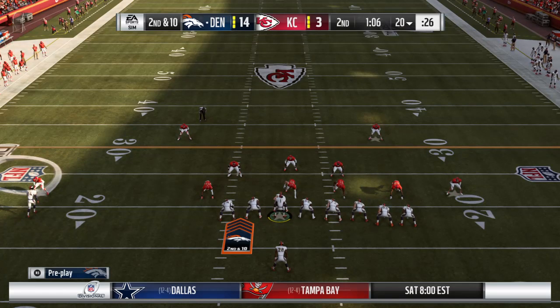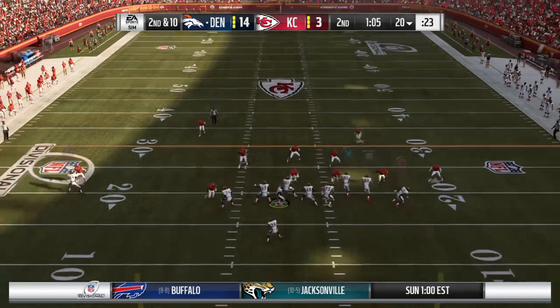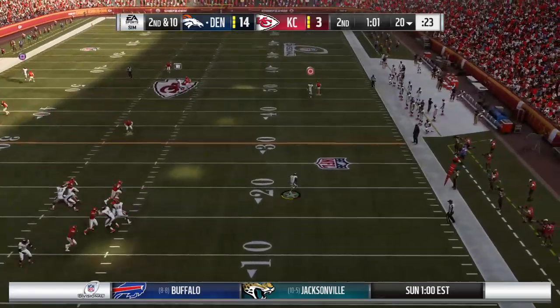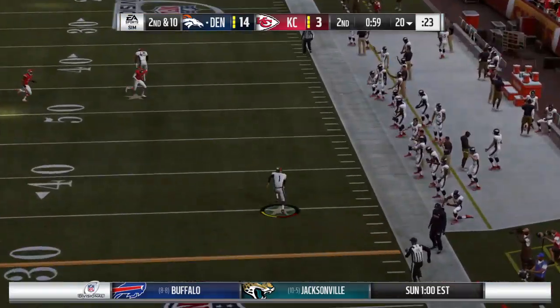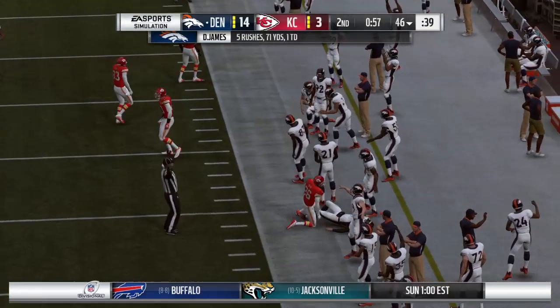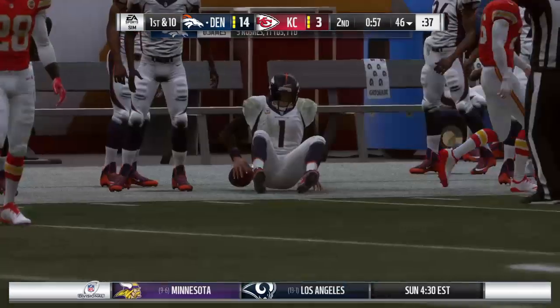Try at 38. To throw is James. Throwing again on 2nd and 10. Flush to his right. Big yardage there on the scramble. It gets him a 1st down.